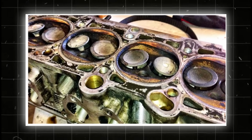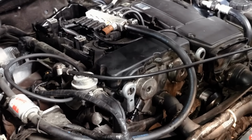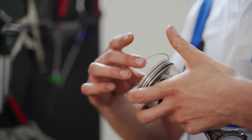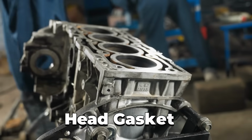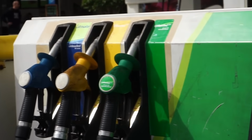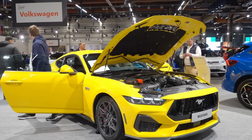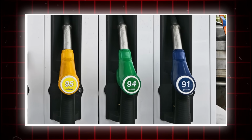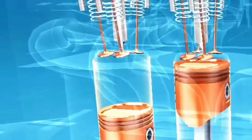That metallic knocking you hear is actually the sound of these uneven explosions, which can be extremely damaging to the engine's internal components. We're talking about potential harm to the pistons, piston rings, valves, head gasket, and even the engine block itself. This is why higher octane fuel is crucial for high compression or forced induction engines like turbocharged and supercharged setups. Higher octane fuel resists detonation better, keeping combustion smooth and controlled.